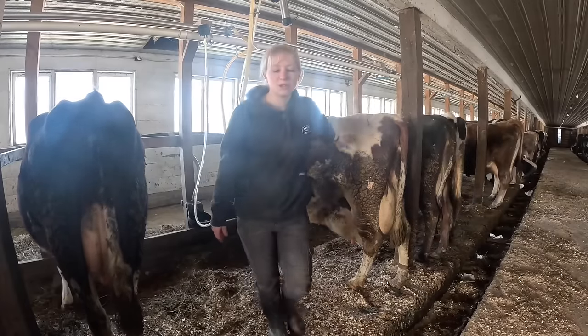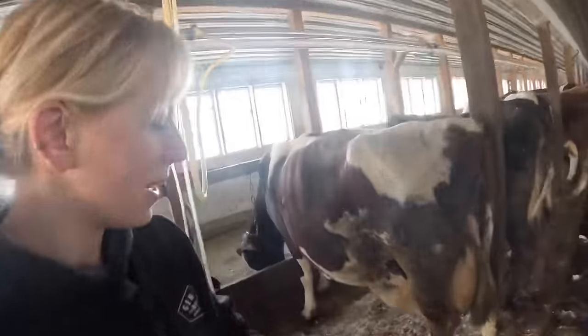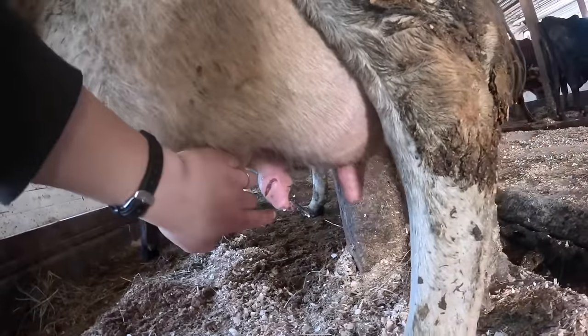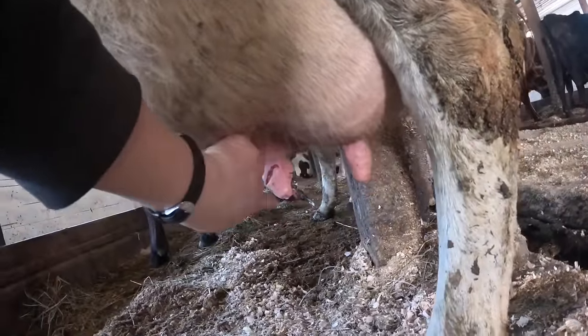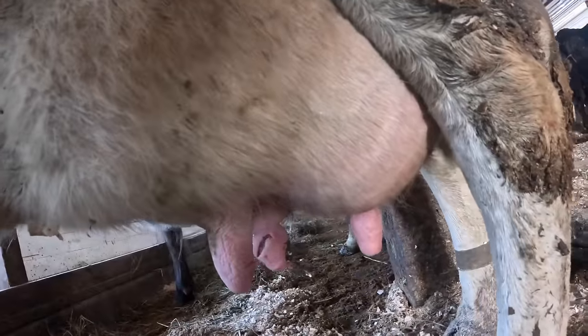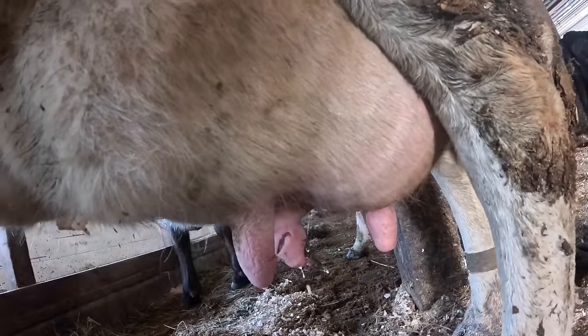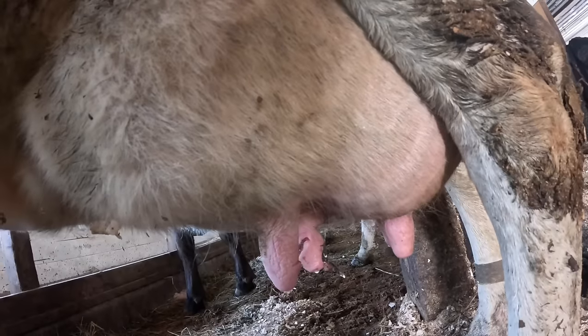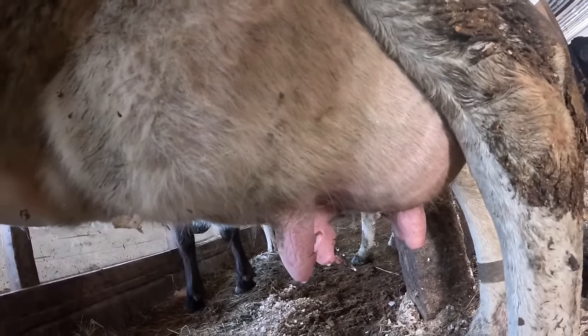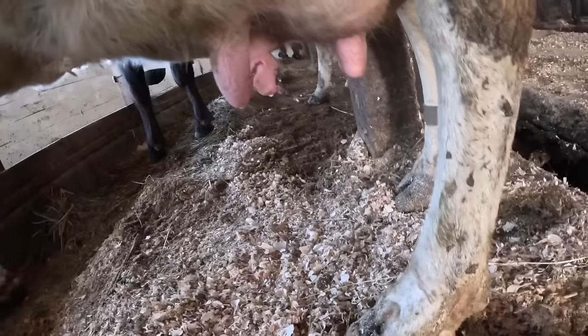So I'll show you guys how she's healing because she's actually healed up quite a bit in the last few days. See, that looks much better. It actually wasn't the very bottom of her tooth that she ripped off. It was more like the side. So the milk just runs right out of it once she lets down. So we're not really worried about that getting infected anymore. It's not really gonna be a problem. It's kind of annoying because it runs out onto the floor and makes that all dirty.